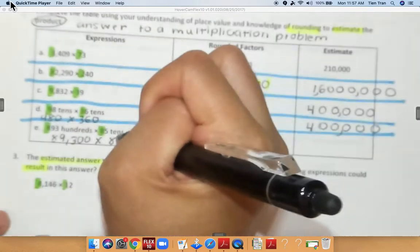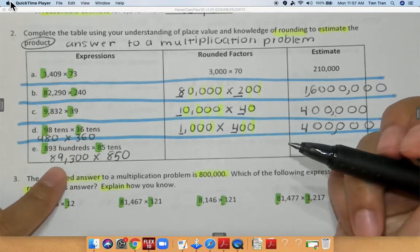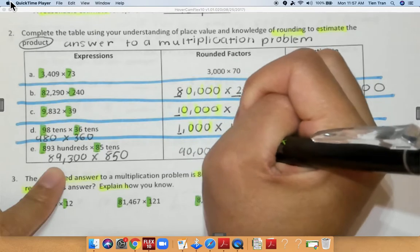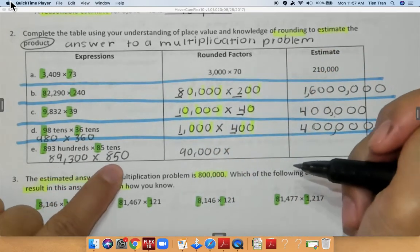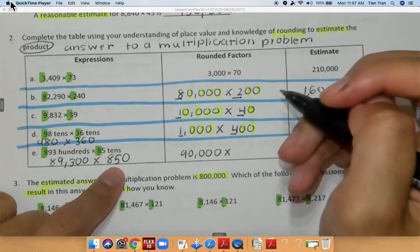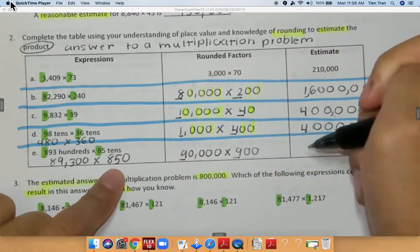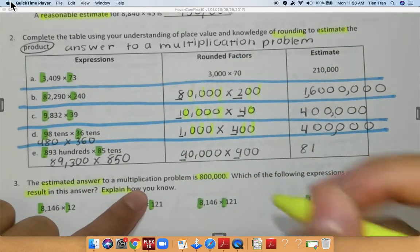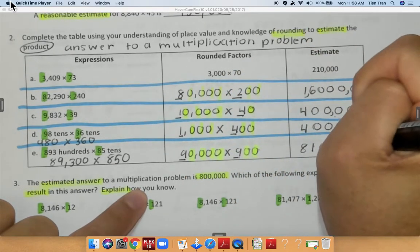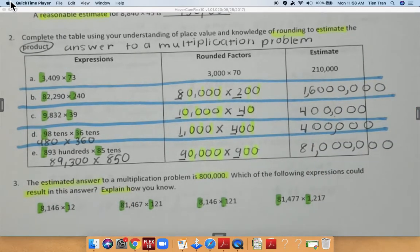Now, I'm going to multiply my numbers by estimating. Is 89,300 closer to 90,000 or 80,000? It is closer to 90,000. And I'm multiplying times, is 850 closer to 900 or is it closer to 800? It is closer to 900. 9 times 9 is equal to 81. And I have 1, 2, 3, 4, 5, 6 zeros at the end. Okay.